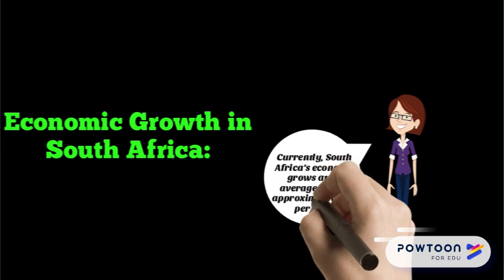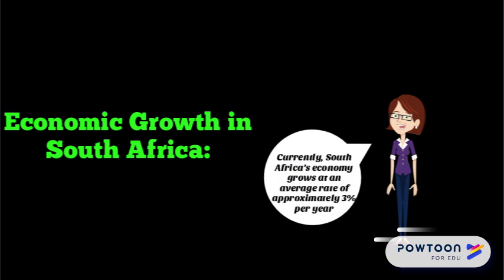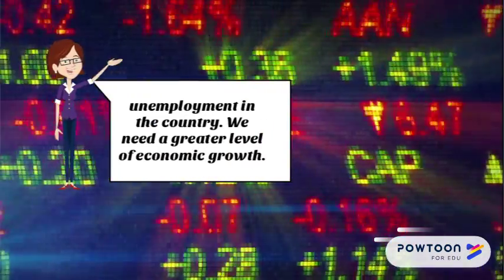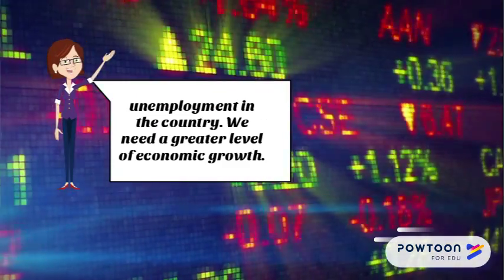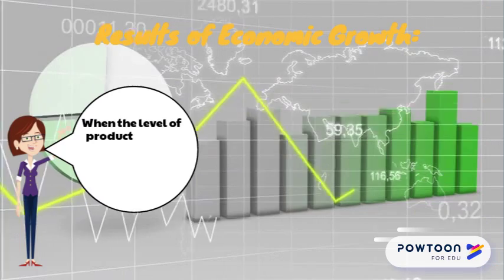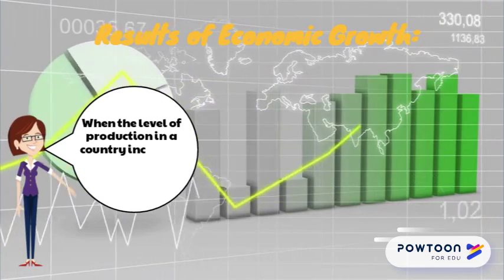Although it is good that our economy is growing at a steady and consistent rate, the rate of growth is not enough to combat the effects of poverty and unemployment in the country. We need a greater level of economic growth. When the level of production in a country increases, there are social and economic consequences.